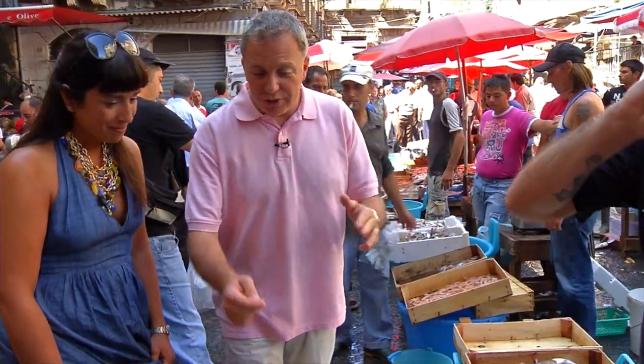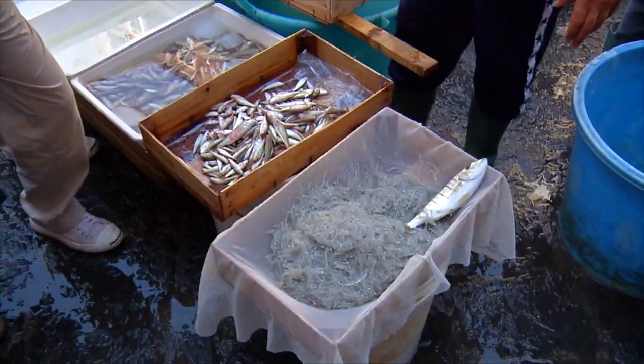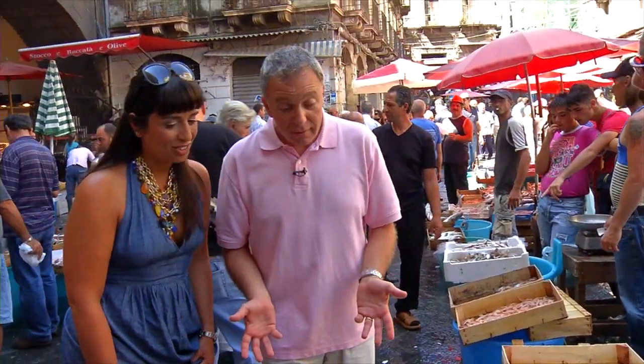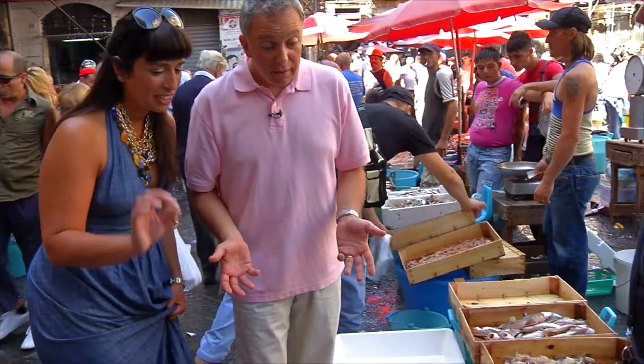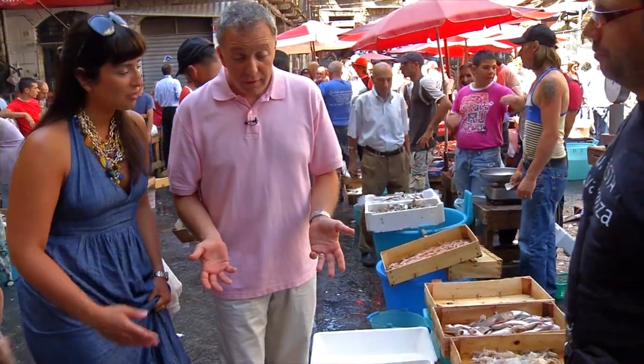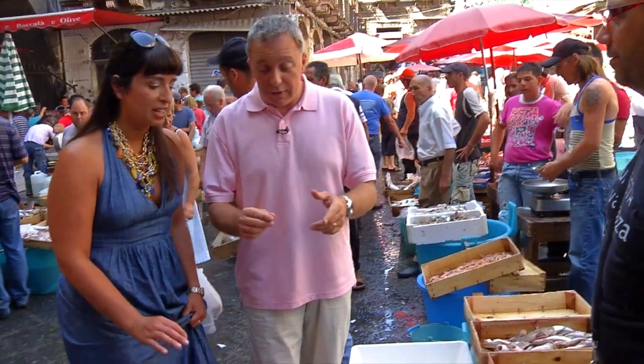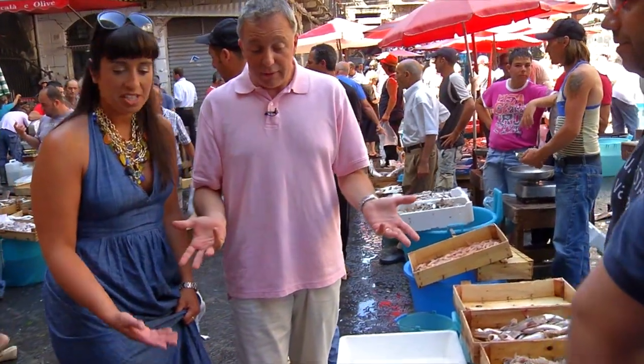Now, I saw something unusual just before we got on camera here. A gentleman walked over, and he grabbed one of these, and he ate it. What is that? This is called neonato. You can eat the whole fish like it is. You eat it raw, the way it is. It's a delicacy from just this area. It's very difficult to find. You just eat it like that.